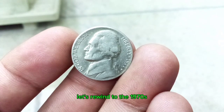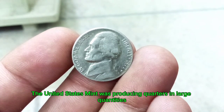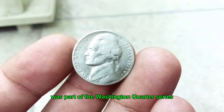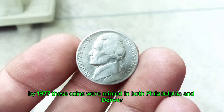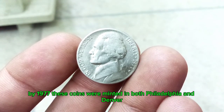Let's rewind to the 1970s. The United States Mint was producing quarters in large quantities. The quarter coin from 1977 was part of the Washington Quarter Series, which started in 1932 to honor George Washington's 200th birthday. By 1977, these coins were minted in both Philadelphia and Denver.